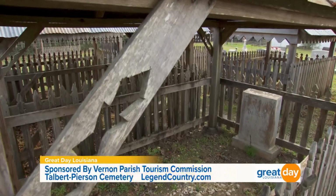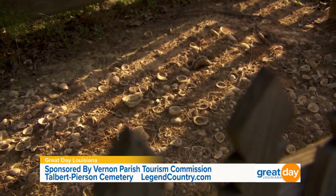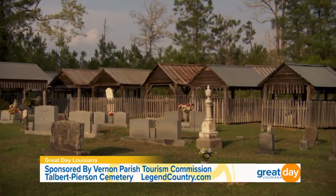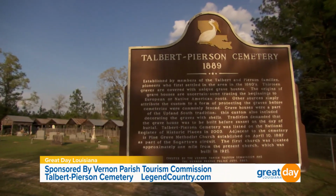The custom also included decorating the graves with shells. Although modern burial practices have made this unnecessary, some families continue the tradition today. The Talbert Pearson Cemetery is listed on the National Register of Historic Places and located next to Pine Grove Methodist Church.